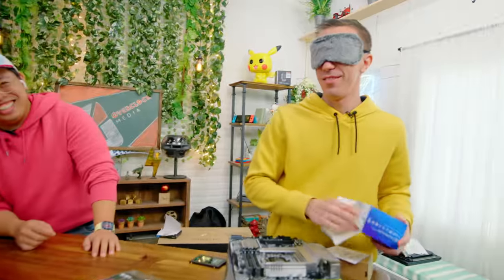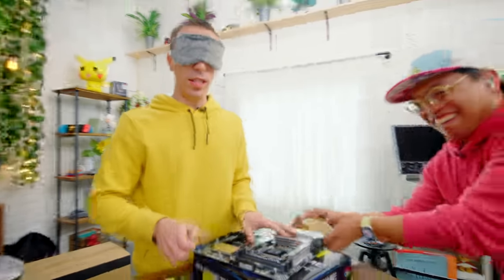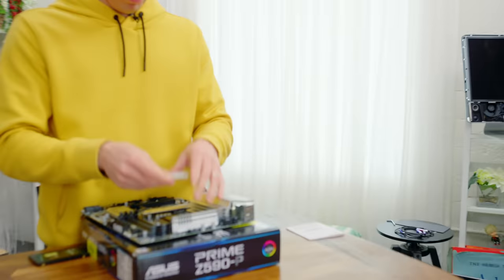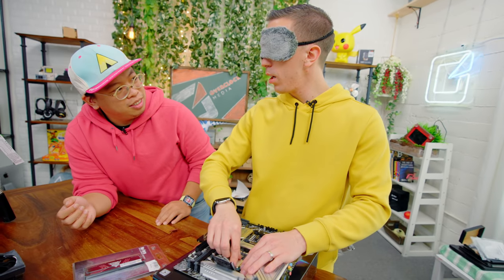What are you laughing about? Nothing. It's okay. Where'd my CPU go? All right, so this is the real danger town. So which way is up on the CPU? Oh God. Like this. This feels wrong. Oh, is that on there?